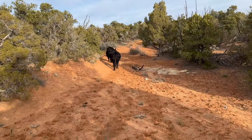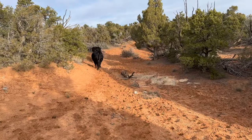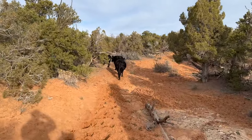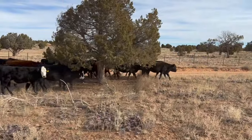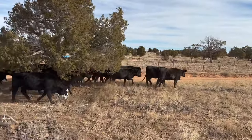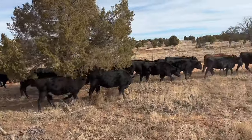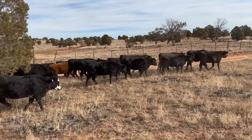All right, we'll get them back to where they're supposed to be and get them in the corral. All right, we're still missing a few, but we got most of them gathered. And we are going to go put them in the corral.